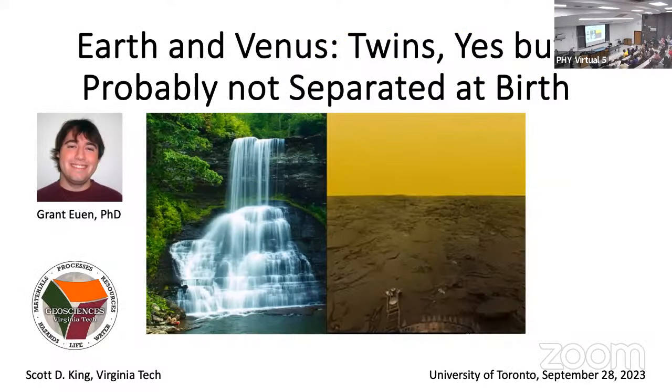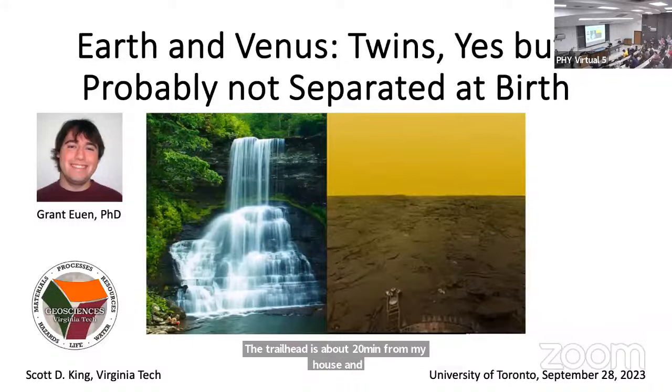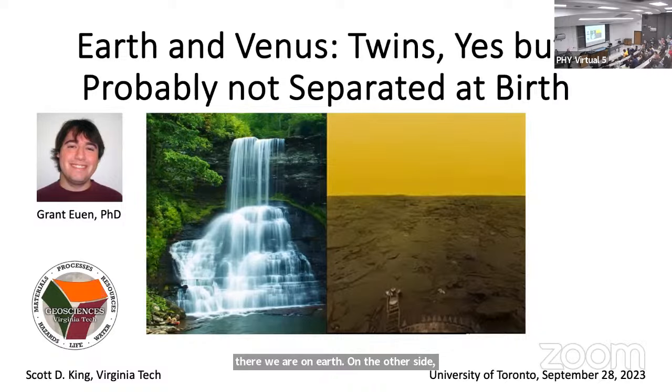Cascade Falls, which is about at the end of a hike. The trailhead is about 20 minutes from my house. And so there we are on Earth. On the other side, you see the Venera 13 landing site from Venus. The point here is both of these planets would be categorized as within the habitable zone of our star.